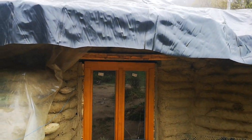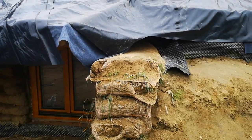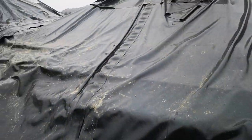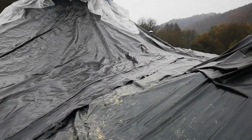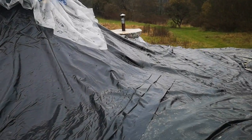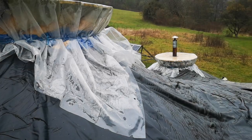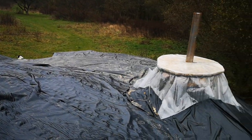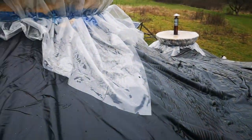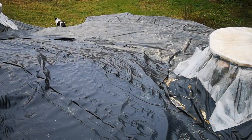Outside of the house, nothing interesting or beautifully looking. It's just the roofs covered with this pondliner, which is covering absolutely everything. The roofs of the sleeping room, the bathroom, the other sleeping room, the kitchen, and also the living room.